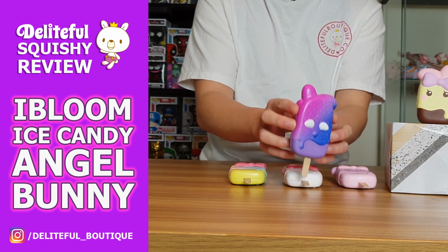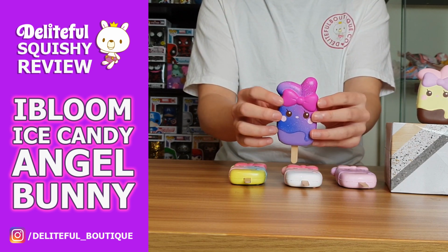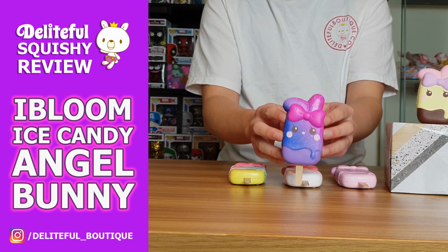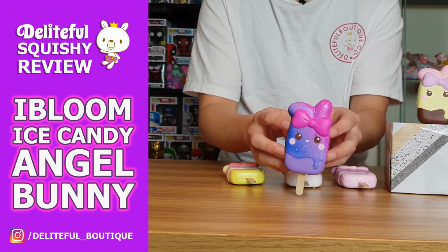They're not ordinary bunnies, they're angel bunnies, okay? So they have to have the wings over there. And obviously the signature bunny ribbon on the top here, okay? So overall, the design looks pretty cute. I really like the design.